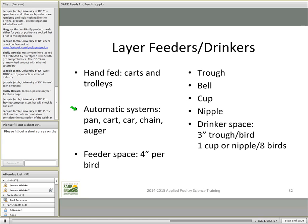There's many different drinker systems, and here we can have a simple trough drinker or a bell type drinker. There's cups, there's nipples. If you use a trough or some type like that, you need about 3 inches of trough space per bird to allow her space to drink. And if you're using cups or nipples, 1 nipple per 8 birds would be enough to satisfy her need and access to water. Again, I'm very high on the nipples and cups because they're closed drinking systems and aren't as readily contaminated with litter and bedding material, and organisms don't tend to grow in these troughs, unlike the trough systems.